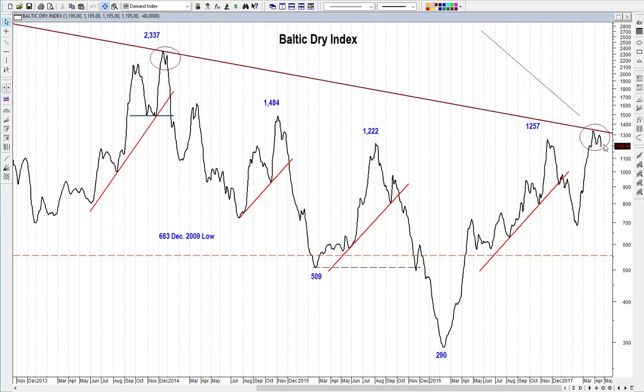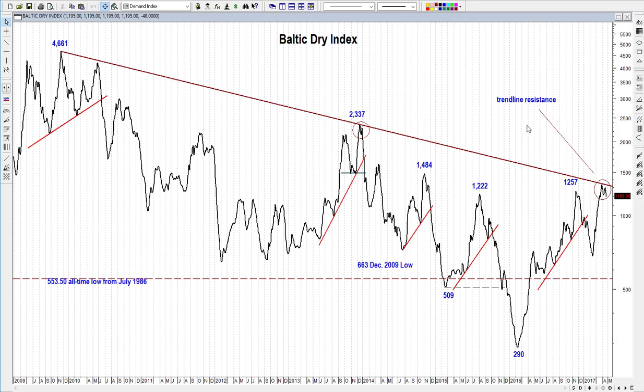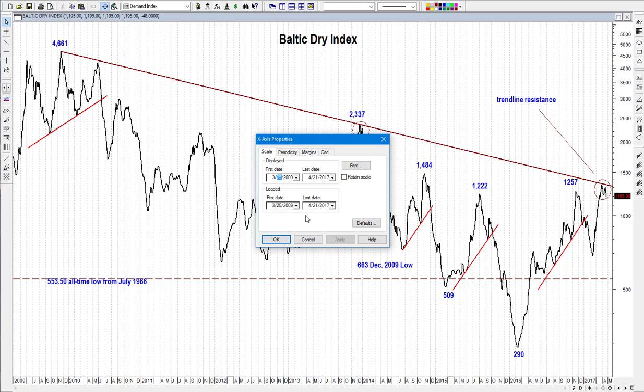And of course, what is the Baltic Dry Index? It is an indication of the price of the movement of things like iron ore, all the commodity components that go into making steel, and coal, shipping coal, all of these other things around the globe. And this is the bigger picture. Let me expand this out for you.